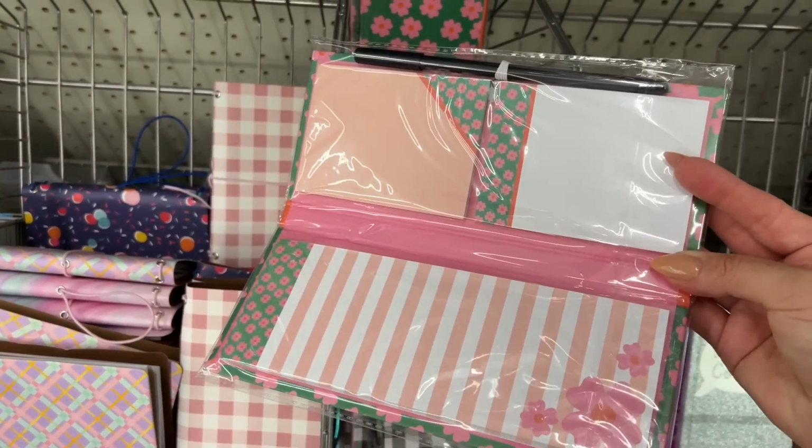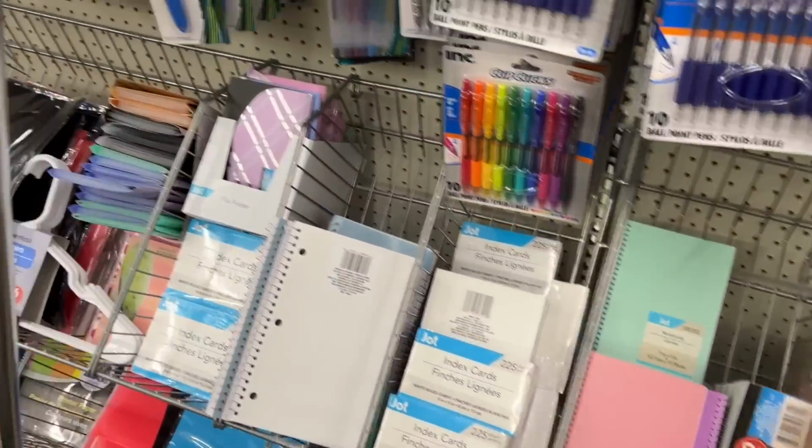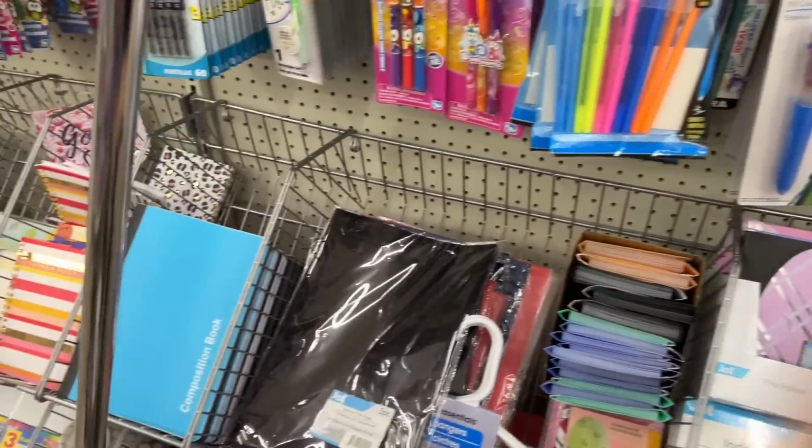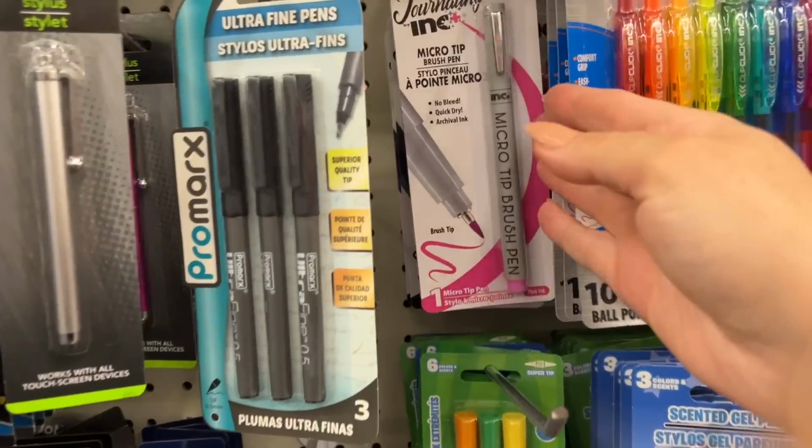And then they have these like notes, grocery lists, to-do lists. Who still functions off of paper? Or do you do everything digital?